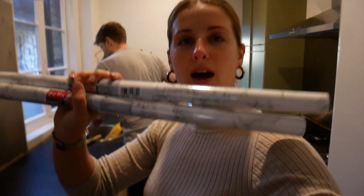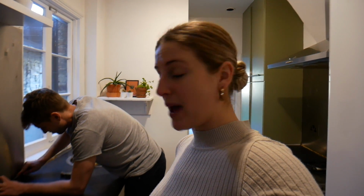This is the marble print that I picked at B&Q. It's £6 a roll, and we estimated we needed 2.5 rolls. So we've got 3, and we've got a bit of leeway in case we make a few mistakes, because this is the first time ever we've done a stuck-on worktop, and we're hoping for the best.